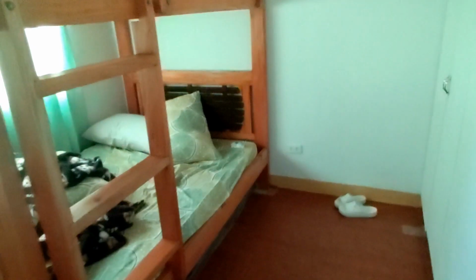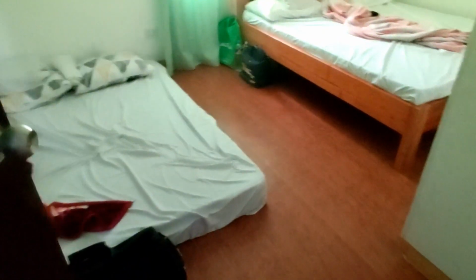So we have snow and storm as well. This is the first bedroom. You can fit in one, two, small children, small kids will be four. And here, another. That's a two. Okay, same. See, we got an extra bed here.